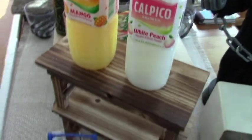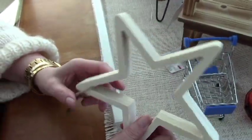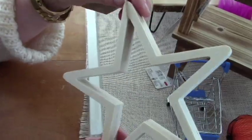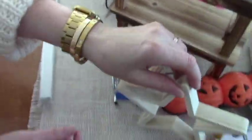And this, me and my BFF are really into plywood right now. We're just on a plywood thing. So I got this plywood star. I thought it was cool, because I kind of like the mantle all neutral. So I thought that was nice.